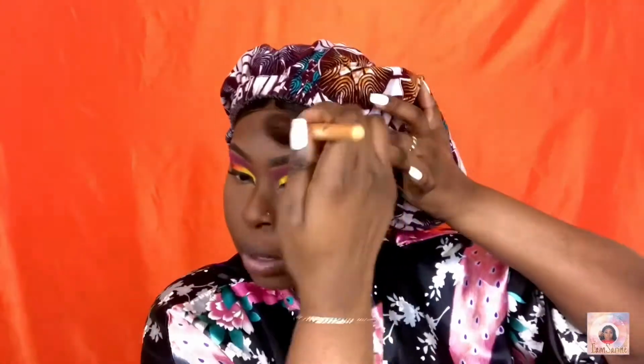So now we're going into the Sleek Translucent Powder. It's in chocolate, and this is what I set my contours with. I've been setting my contour with this since like 2016. Also, sometimes I don't even apply a cream contour, and I would literally contour with just that powder alone, because it does give off pigment.